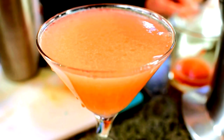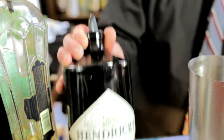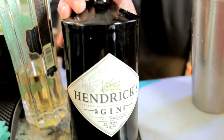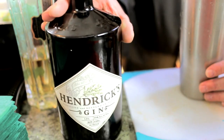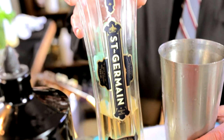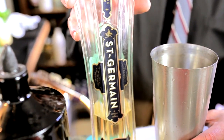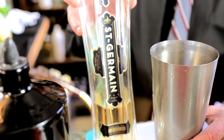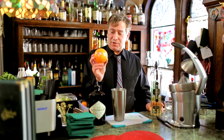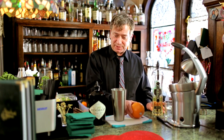The Lefleur has 3 ingredients: Hendrick's gin, an incredible gin that has a little infusion of cucumber and rose petal. It's just amazing. The second ingredient is Saint Germain. Saint Germain is an elderflower liqueur. It's crisp, it has some sweetness to it, and just great in cocktails. And the last ingredient for the Lefleur is freshly squeezed grapefruit juice.